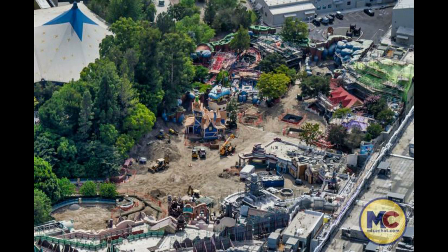Look how close the Fantasyland Theater is, just separated by a berm of trees. Hopefully that's next to go, or Disney should get an indoor theater. Fantasyland Theater is a prime spot for Fantasyland expansion. But besides the point, here's the aerial of Toontown.